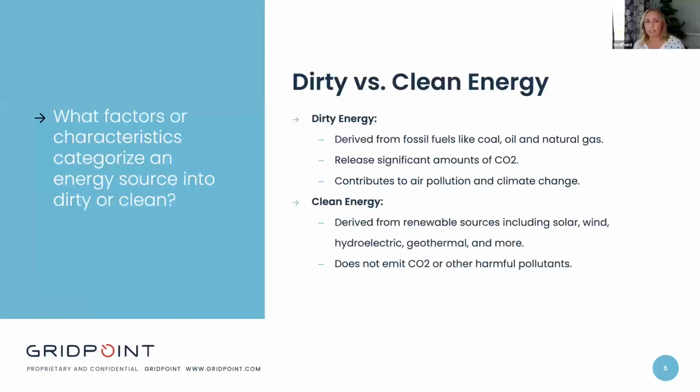That really brings me right to my next question. That transparency, really, we hear these terms, dirty and clean energy. Can you elaborate on the fundamental differences between them? What factors or characteristics categorize a source as dirty or clean energy, and why is the distinction crucial in the contemporary energy landscape?